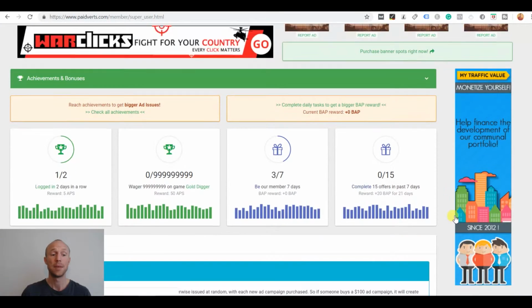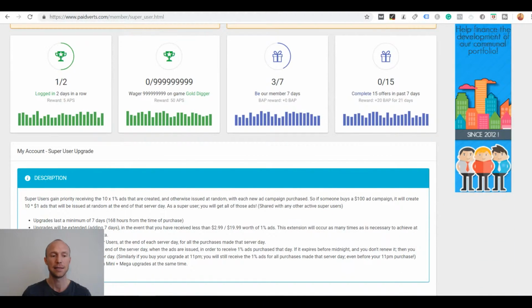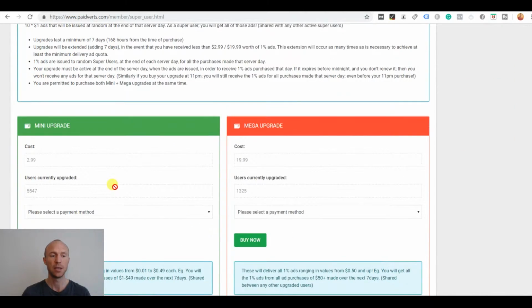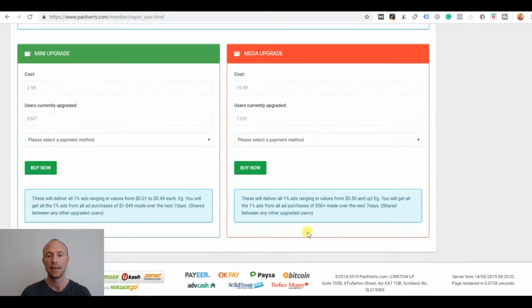But the paid membership options here are not easy to understand, but they are at least more simple than many other PTC site memberships, because you have the mini upgrade, like $3 per 7 days, or the mega upgrade, $20, and that is all about your chances of getting higher paying ads.